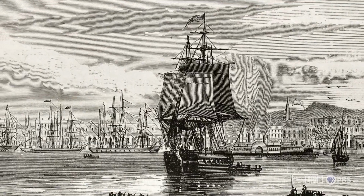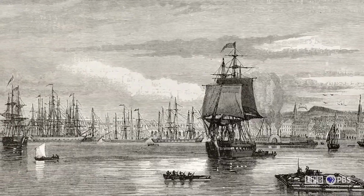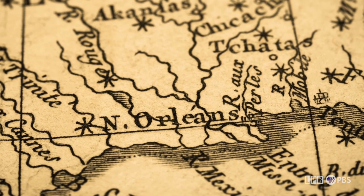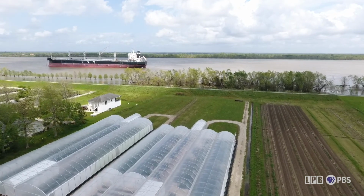The orange arrived in Florida in the 1500s, but it wasn't until Jesuit missionary Father DeRue first planted citrus at Fort Mississippi near New Orleans nearly 200 years ago. In fact, citrus has grown longer here than any other region on the Gulf Coast.